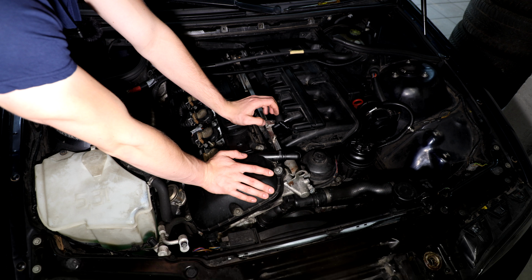Don't forget the connector for the Vanos right here, normal clip-on type. Just remove it. This CCV line blocks the passage for the electrical harness. Also the intake air temperature sensor right here. And now I should actually be able to remove it. Yes, it is kind of tricky, but you'll get the hang of it.